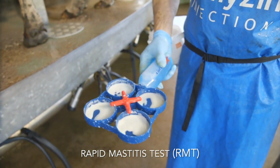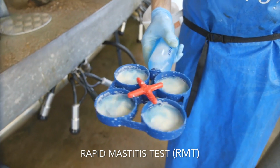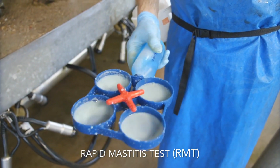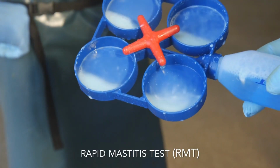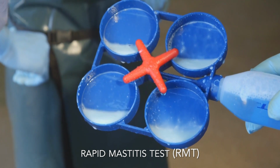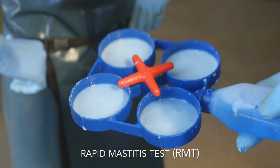If the mixture doesn't thicken the milk, then the quarter is normal. If there's a slight thickening, that indicates a higher than normal somatic cell count and attention is needed. The thicker the mixture becomes, the higher the RMT score, and the higher the somatic cell count will be for that quarter.